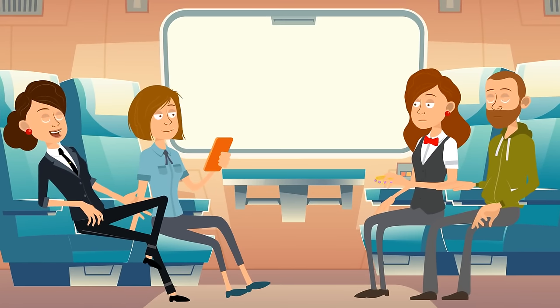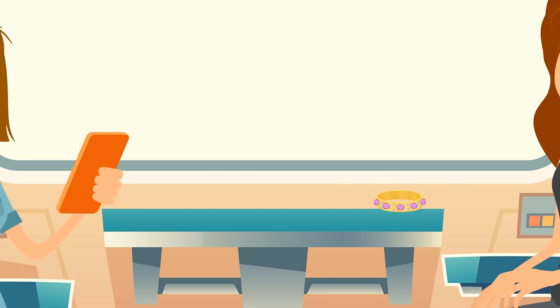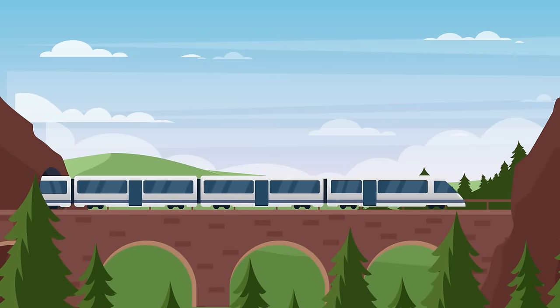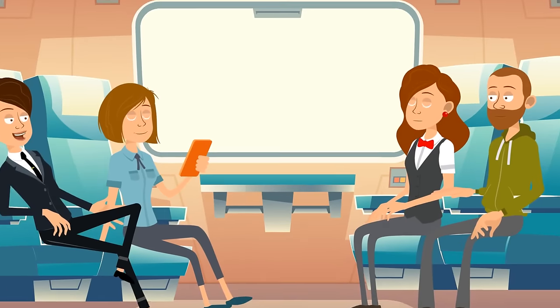Brenda was traveling by train. It was scorching hot in the carriage. The girl took off her gold bracelet decorated with diamonds and put it on the table in front of her. Several minutes later, the train entered a tunnel, and it got pitch dark. When the tunnel was left behind, there was no bracelet on the table.